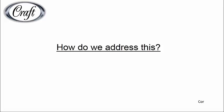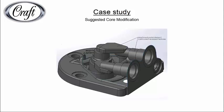So, how do we address this? Taking a closer look at the final machined part geometry, we can see that several large port diameters are machined into the casting that ultimately intersect with the 2 areas of concern.